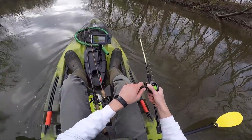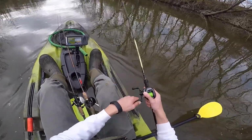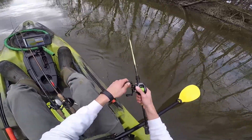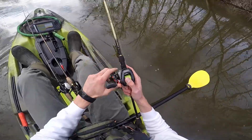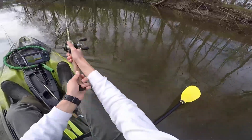Okay, I'm making some good casts. I feel like I'm really drifting this thing very naturally and in good areas where I feel like there should be some fish. Just hasn't paid off yet, but I gotta be patient. All right, we'll put away the tube for now. If I get back in an area where I feel confident in it, we'll throw it again, but it just doesn't seem to be doing the job.